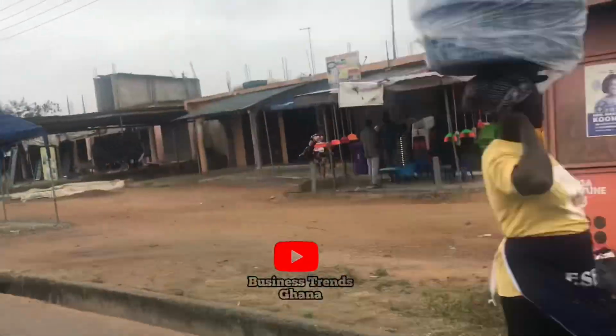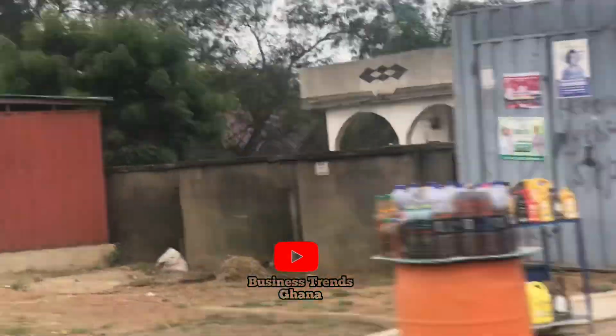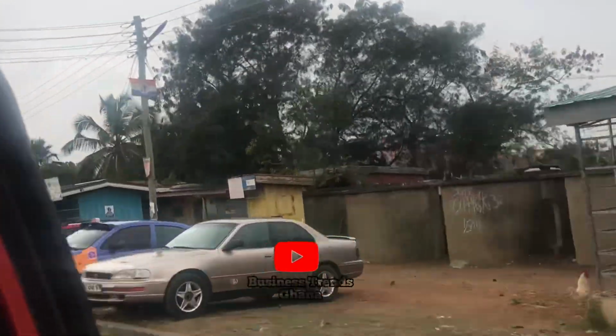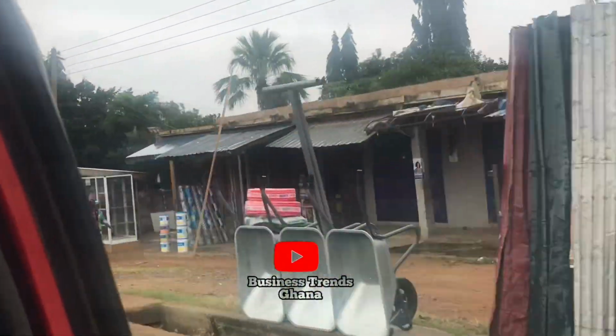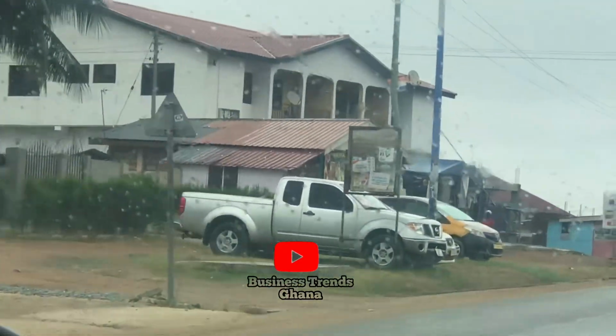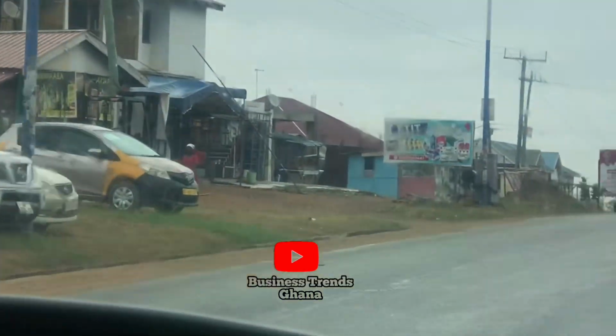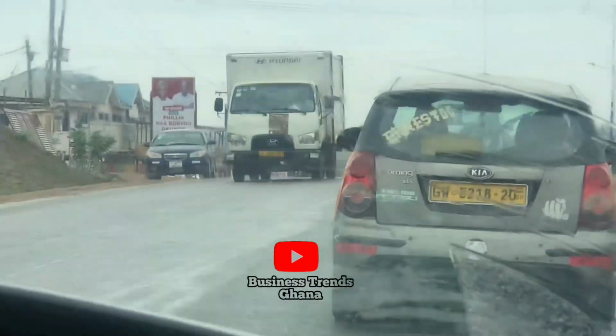So just look at it. All this place, you don't know that it exists in Ghana, and people are actually building. It's very quiet. No one talks about them. You understand? But when you follow this channel, I begin to open your eyes and show you some things you've never seen before, or for years you've never visited Ghana to see those things. So when I go there, I show you.